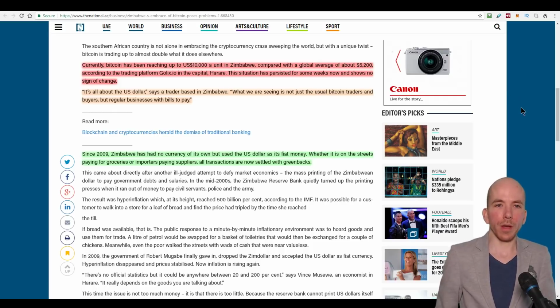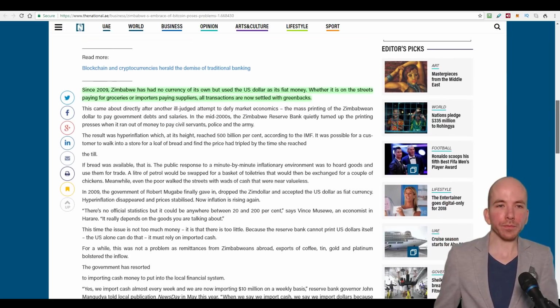Here's a quote from an insider trader in Zimbabwe. Quote, "It's all about the US dollar. What we are seeing is not just the usual Bitcoin traders and buyers, but, key point, regular businesses with bills to pay." Close quote. Regular businesses with bills to pay. Now that is people really using it as a currency, right? As declared by this trader.